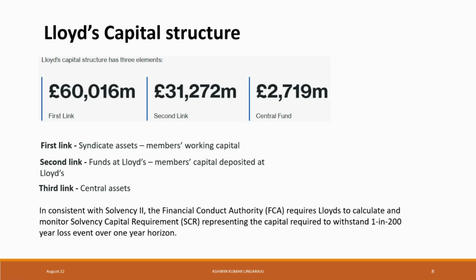The second link is the members' capital, again deposited at Lloyd's, but made available only for the benefit of policyholders and not available for liabilities of any other member. In all, 31.3 billion pounds is available. The third link is the Lloyd's central assets that include the central fund, and these are made available to meet any claim that cannot be met from the resources of any member. And this has about 2.7 billion pounds available.